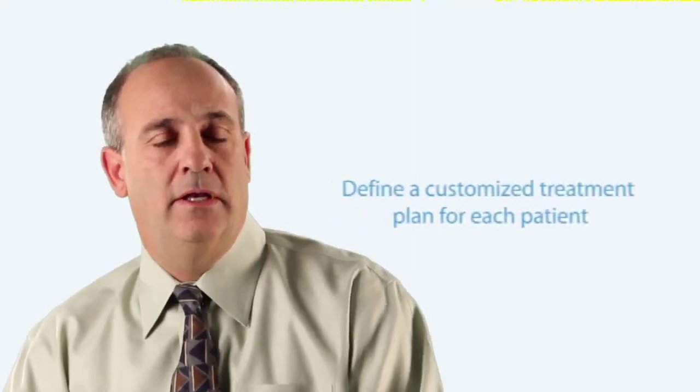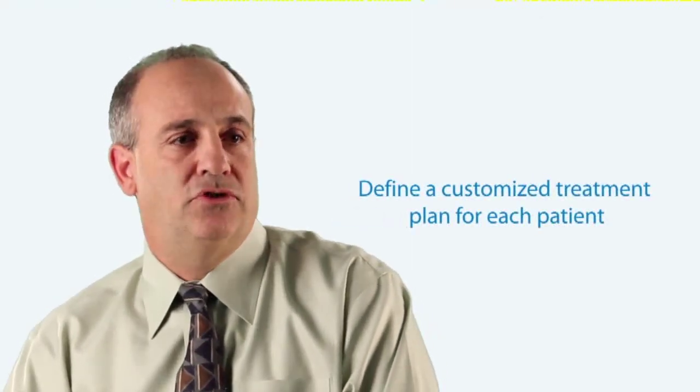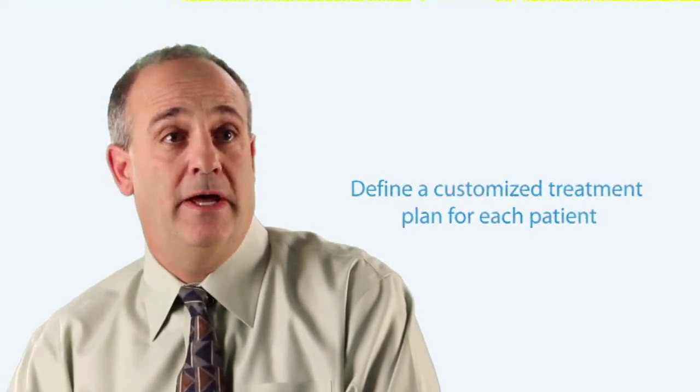Then we use all that data and we come up with a treatment plan. Is this somebody that is likely to do well with a rehab program, or is this somebody that is going to probably need to have surgery? We can then discuss the surgical types of treatment, pros and cons, how we do that.